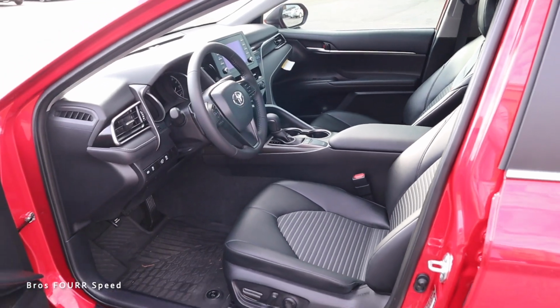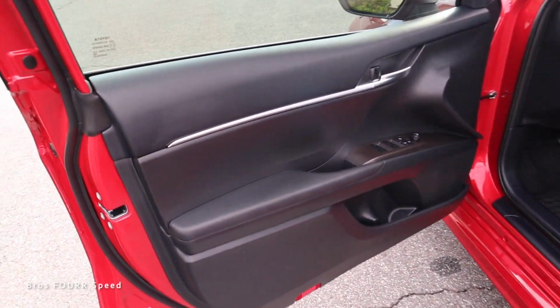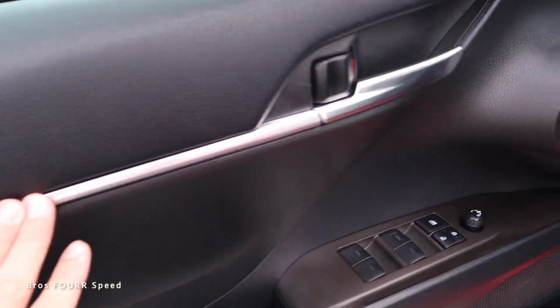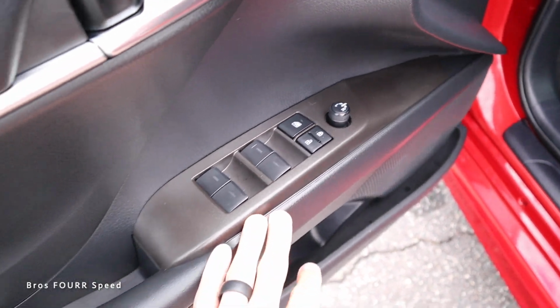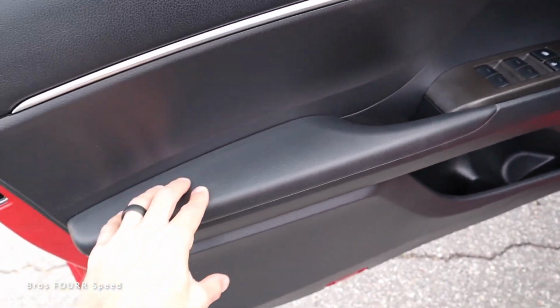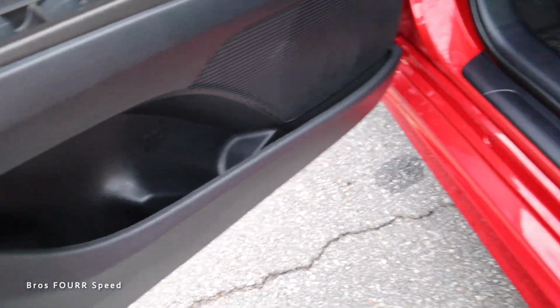You're going to see the synthetic leather along with some fabric accents. The door panel's finished off in black. We get a nice silver trim piece leading its way all the way to the release handle, and then window controls, mirror controls, and lock and unlock. You get your grab handle as well as just a little bit of padding on the rubber armrest. And then you can see a cup holder down below.